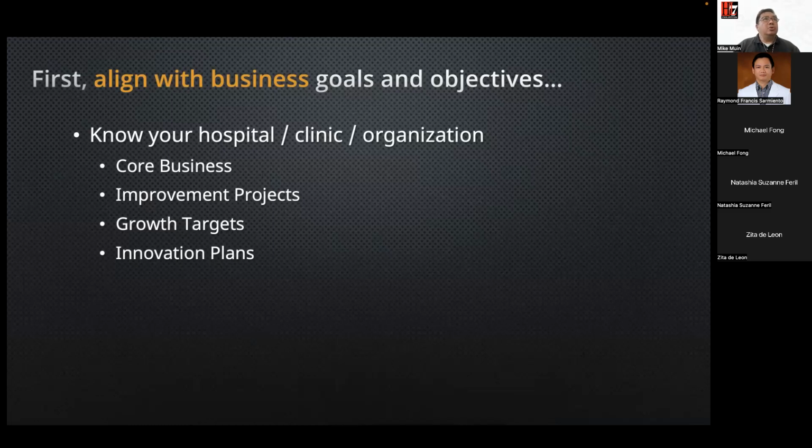Okay, so the first task when it comes to strategic planning is to align with the business goals. So you need to understand what your hospital wants to do. Okay, so ano ba yung core business? Is it a specialty center? Is it an ambulatory clinic? Is it a multi-hospital network? No? So you need to understand that one.